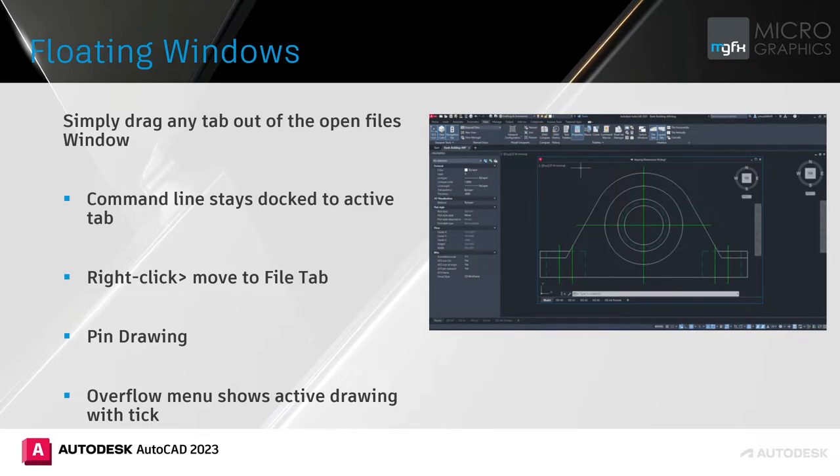That way it doesn't ever go behind other windows and get lost. And lastly, at the end, an overflow menu shows the active drawing with a tick. When you have too many drawings open to fit inside the user interface, you'll have a little icon at the end with a drop down to pick which drawing, and it shows a little tick next to the one you currently have active.